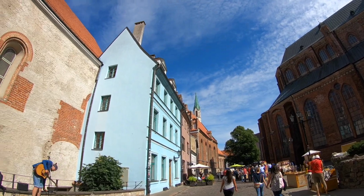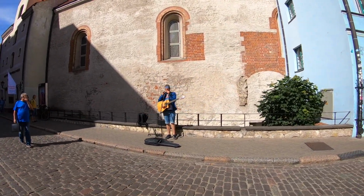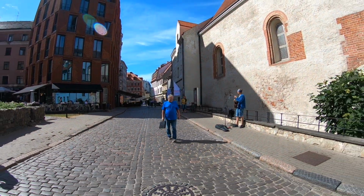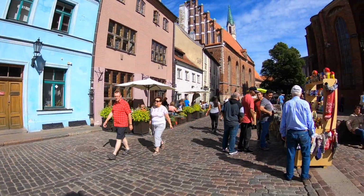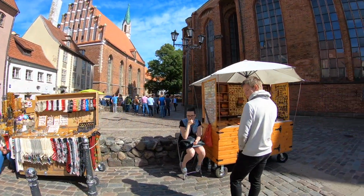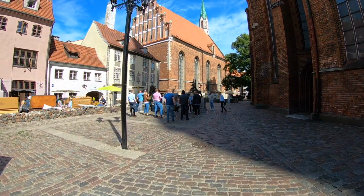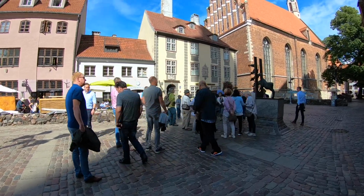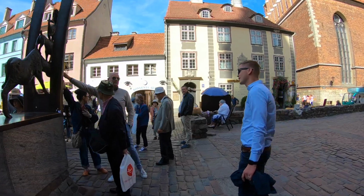Here you can buy a lot of souvenirs, you can see street musicians, and just wander around on these cute cobblestone streets full of colorful houses and other interesting buildings. There is a crowd of people standing around a little statue of the Bremen musicians. It's a gift of the city of Bremen to Riga from 1990.